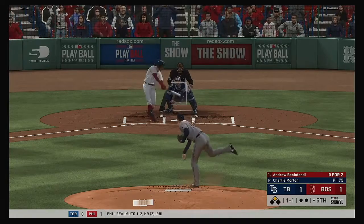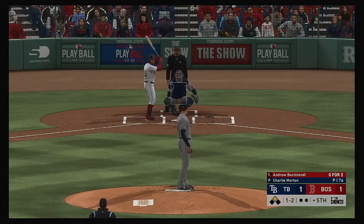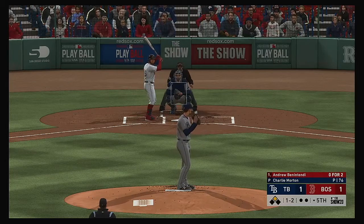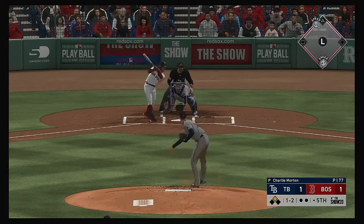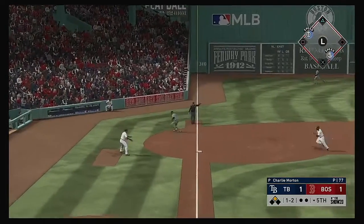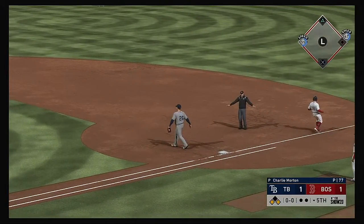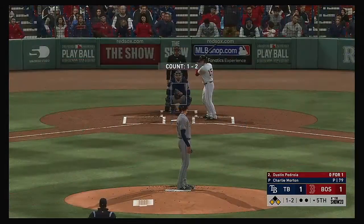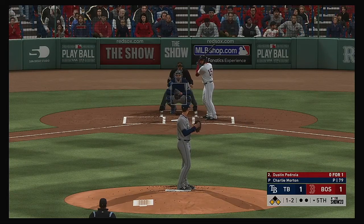Into the box now, Andrew Benintendi. High in the air down the right field line. And foul. Set to deal on a ball and two strikes. Grounded down the third baseline. Throw not nearly in time, so despite the great effort, that'll go into the books as an infield single.